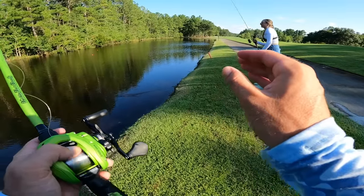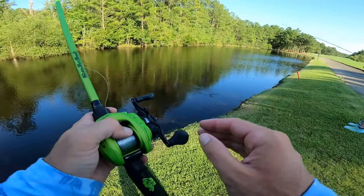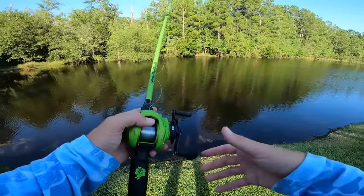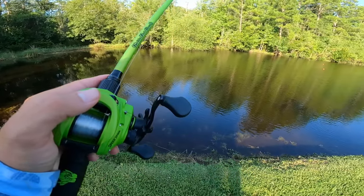This is what I felt. Tick, barely light tick. Kept a little pressure on it just so I could feel it. Another small tick. And then all of a sudden on my third pull, I felt this. Boom. And that was him sucking it in. Yeah. I just think that hook wasn't exposed enough.